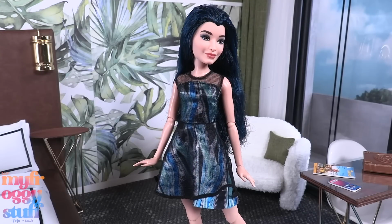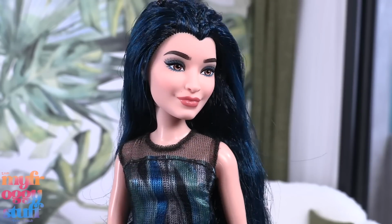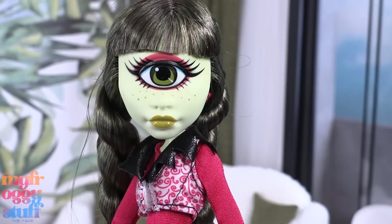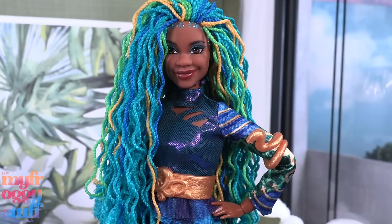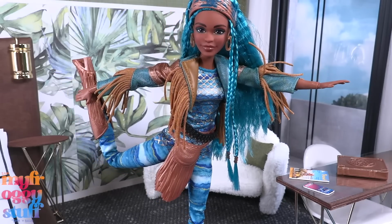But personally, to me, the proportions seem a little off. Their heads seem a little large for their bodies, and since we have a more realistic sculpt, my eye is struggling to accept it like it can with a Monster High. I felt similar to the Disney Descendants Rise of Red dolls, which is why I put them on made-to-move bodies.